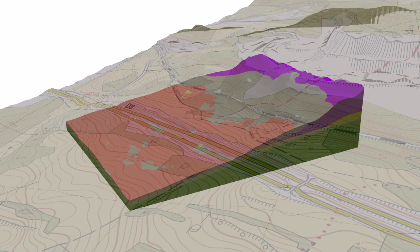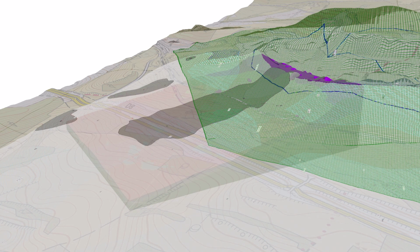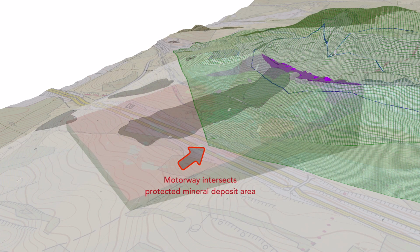Here is a model of the rock environment covered by a map of the surface of the terrain with the defining of the protected mineral deposit area of the Dobkovičky quarry, represented by the color green, and the mining area of the Dobkovičky quarry is defined by the blue line. Note that the highway intersects the protected deposit area.